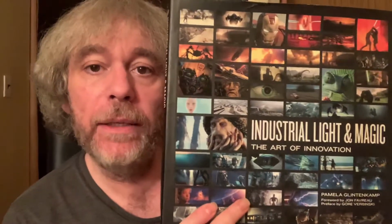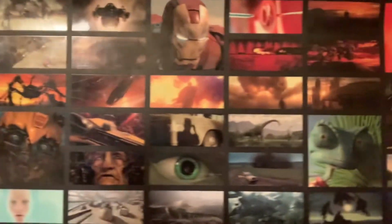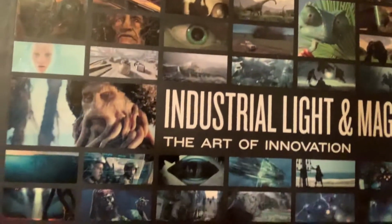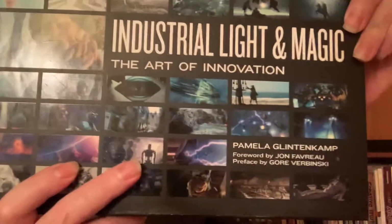This is the years, all the way back in the day, and on the cover it has a bunch of scenes from movies. All of the biggest movies are in here, and ILM did all of these. Industrial Light and Magic did all of these.